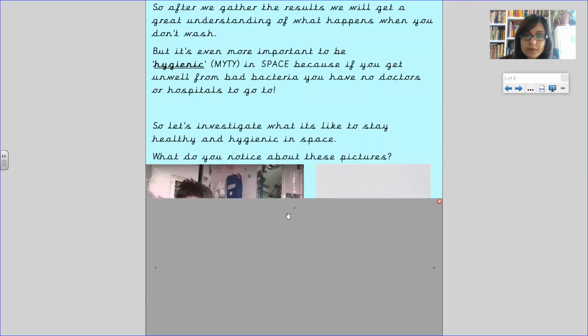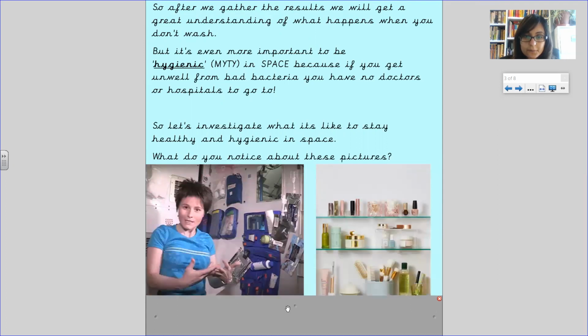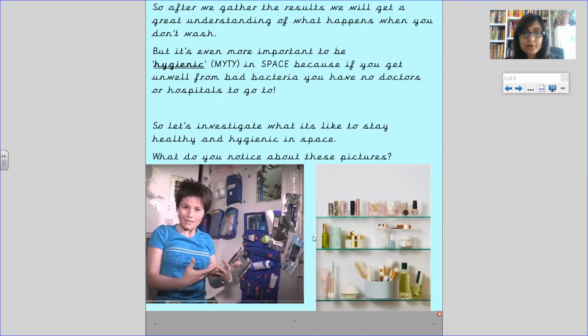What do you notice about these 2 pictures? They're both in the bathroom, and you can see there's lots of tubes and lots of bottles, and you've got the same on both sides. But do we have shelves on this side? No, they're all in packets, and they're in wallets stuck to the wall so they don't float away.